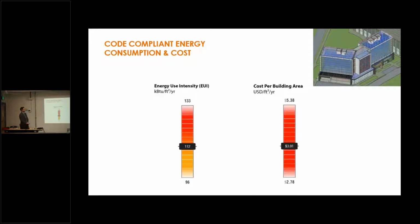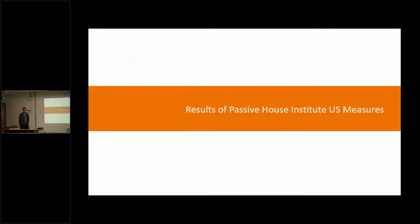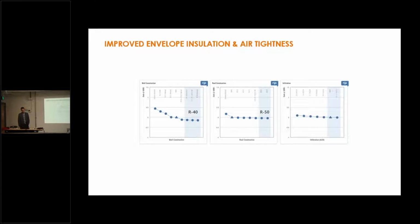integrating it with a new design from the architects themselves, where they're basically coupling the 2 buildings with this space in the middle and producing more dormitories and really iterate through each of their options and apply different standards to their project. And then moving a step further into the Passive House Institute US measures, which incorporate higher improved envelope insulation and air tightness, an additional 23,000 in savings.